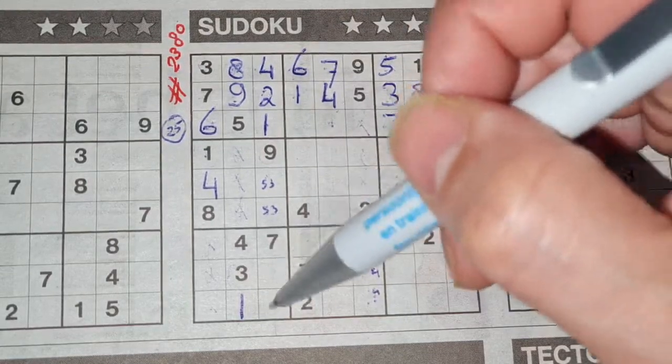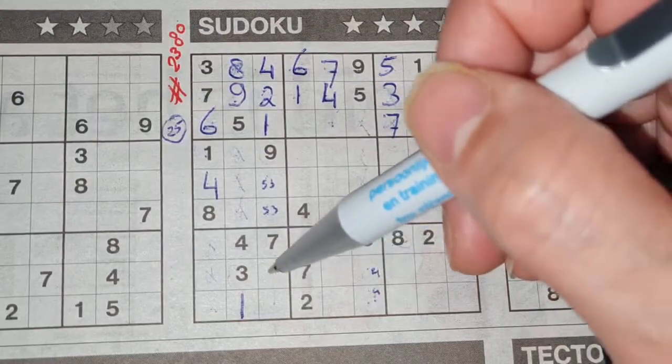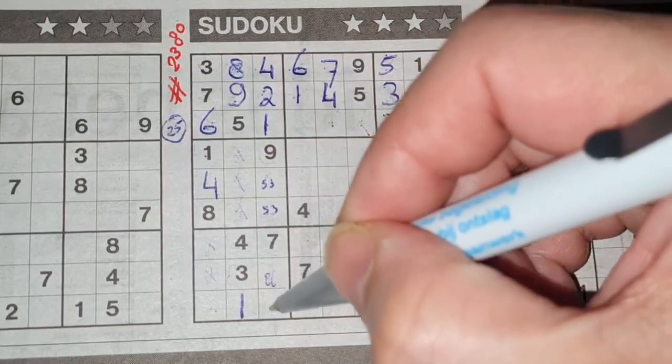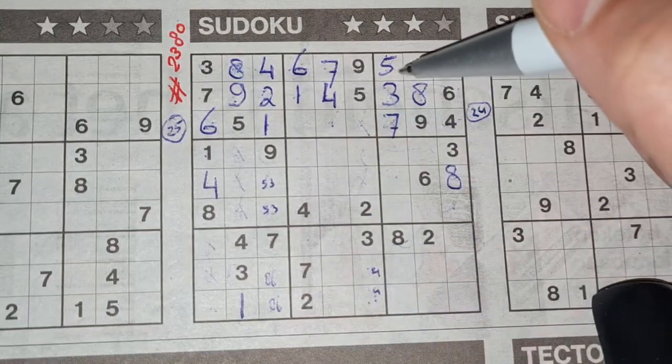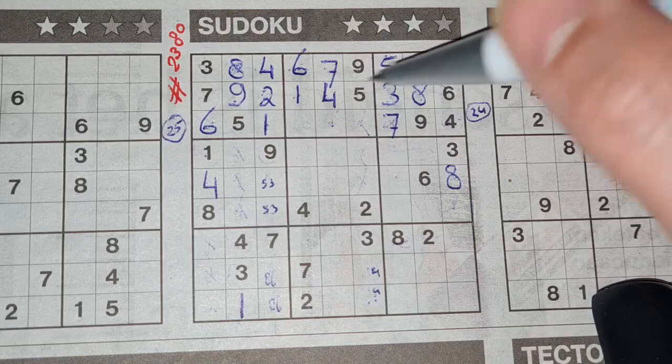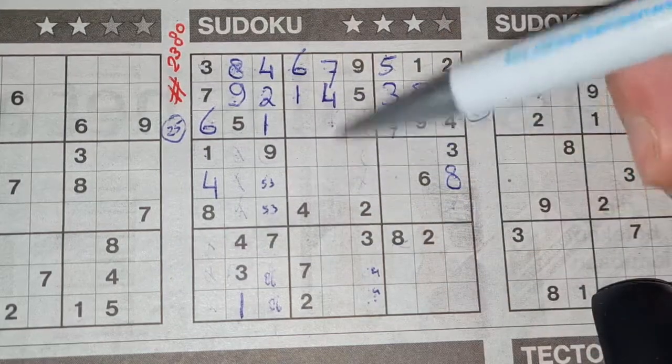How about those 2 numbers in the third column? The numbers 8 and 6 are missing. Let me mark those 2 boxes.